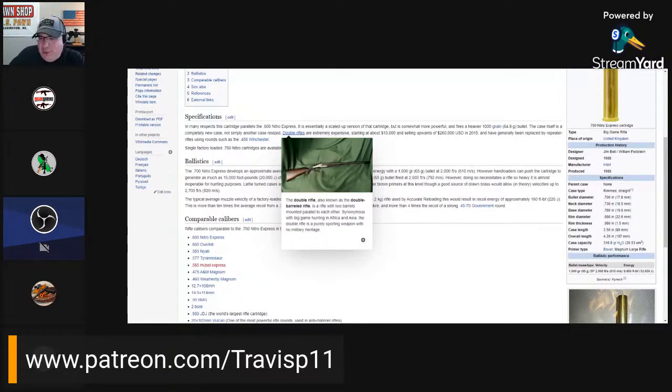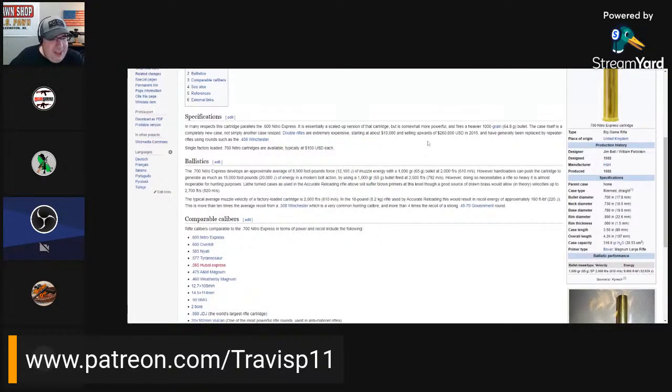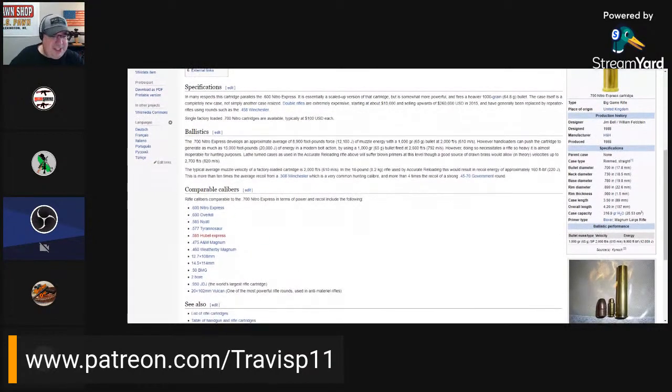And it says they've been generally replaced by repeating rifle rounds such as the .458 Winchester. Single factory-loaded 700 Nitro charges are available, and they're typically $100 per round. So ballistics, what do we got?